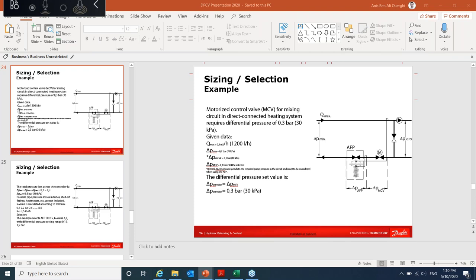Okay, clear. If you are designing a project using DPCV, does that mean we can use a 2-way valve instead of PICV for the terminal units? I mean, to a certain extent, yes. Because using a 2-way valve with a properly sized DPCV, you will achieve an authority, as I showed in that example, on the 2-way valve at any given time of 0.5. Authority of 0.5 on a 2-way valve will at least save you 30% of the pumped water.